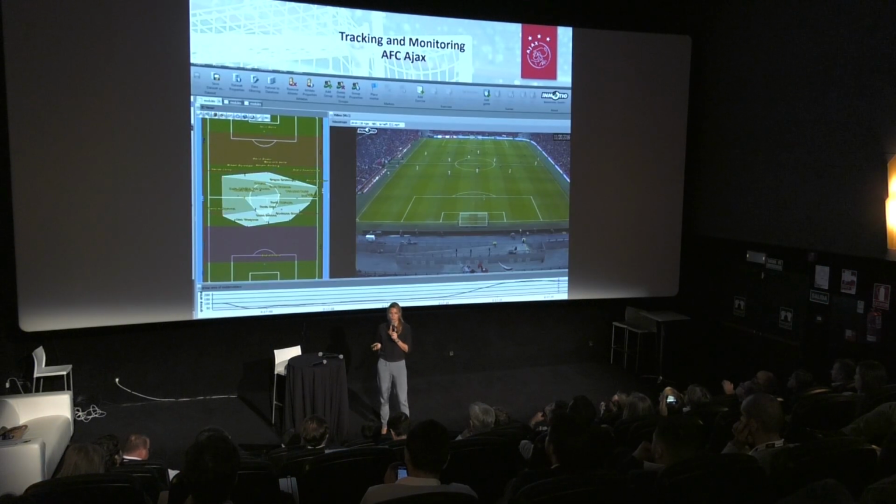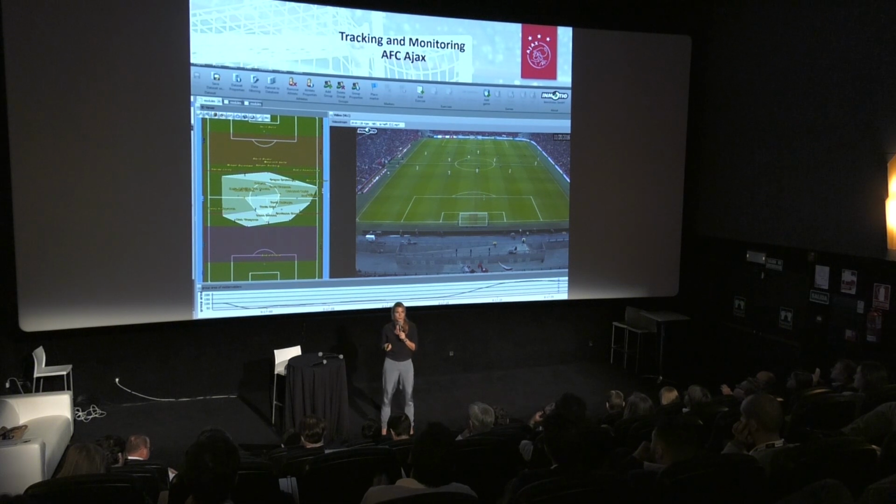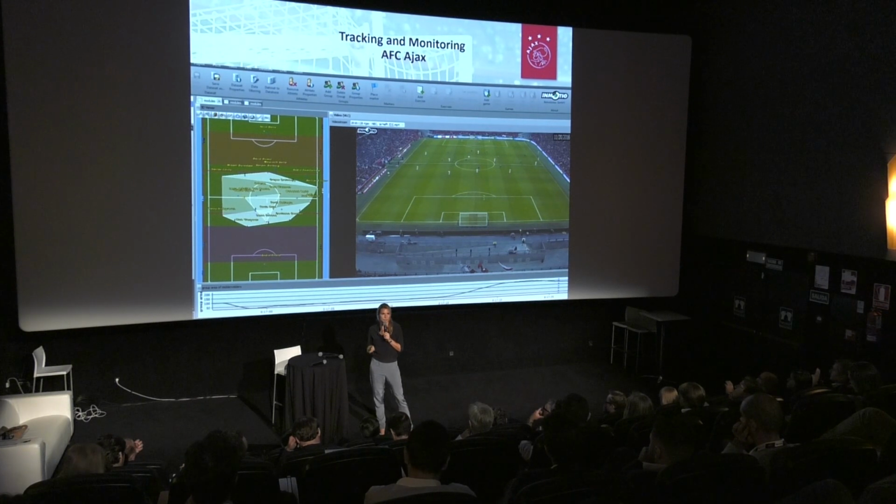We started, like all clubs, with comparing our players within the team, within different positions, or doing some simple technical analysis like distances between players or how much room there is for a shot, the offside line, those kinds of things. But that was only the start.